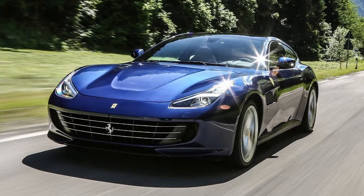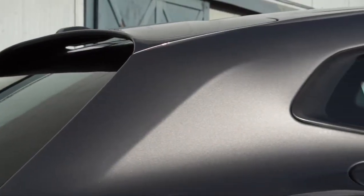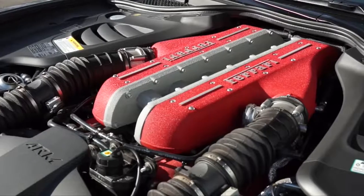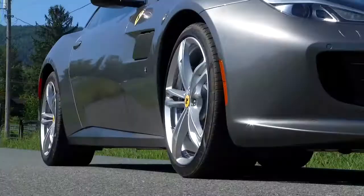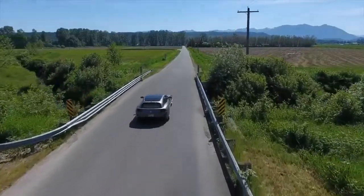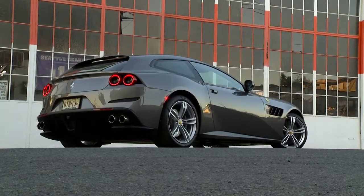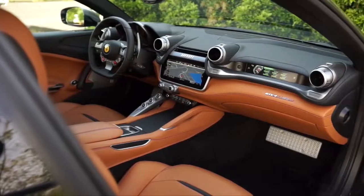Let's say you need practicality, something to haul the kids and their stuff, but nothing short of 12 cylinders of power will do, instead of 3 Honda CR-Vs. There's always the Ferrari GTC4Lusso. Imagine being able to effortlessly carve up canyon roads in a Ferrari and turn back and say, if you don't behave, I will turn the car around.